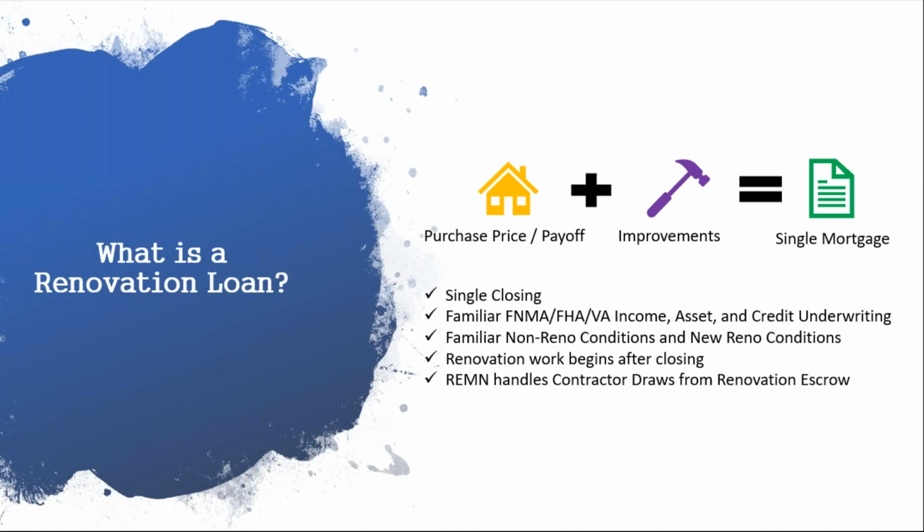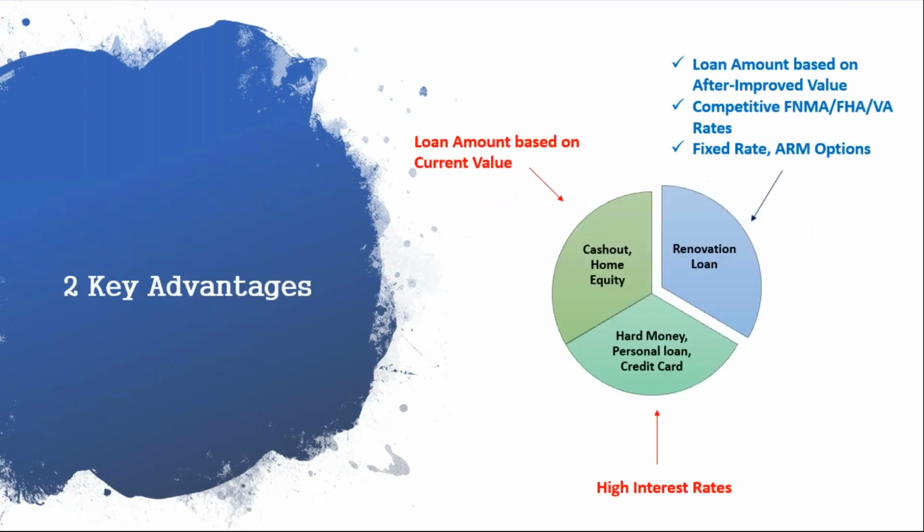The only thing that we need to get you up to speed on are the new renovation conditions, contractor docs, HUD consultant docs, after improved appraisal, those types of things. The renovation work begins after closing on a renovation loan. So you're going to process a file like you normally would. We're going to add in those renovation docs. And then once we get to closing, that's when all the work can begin. And that's where our team will take over, call up the HUD consultant, contractor, and the borrower, and get them all on the same page about the draw process.